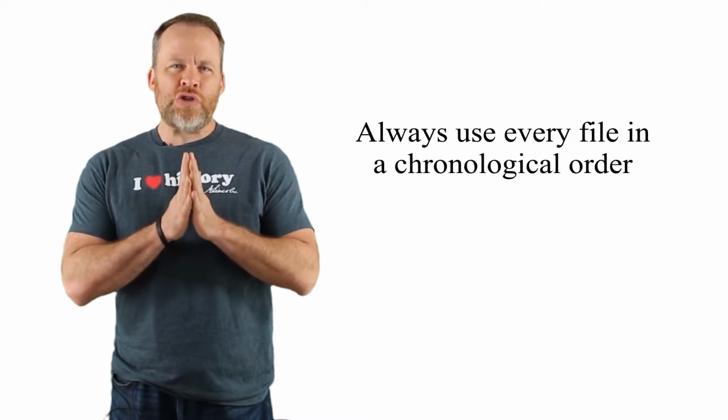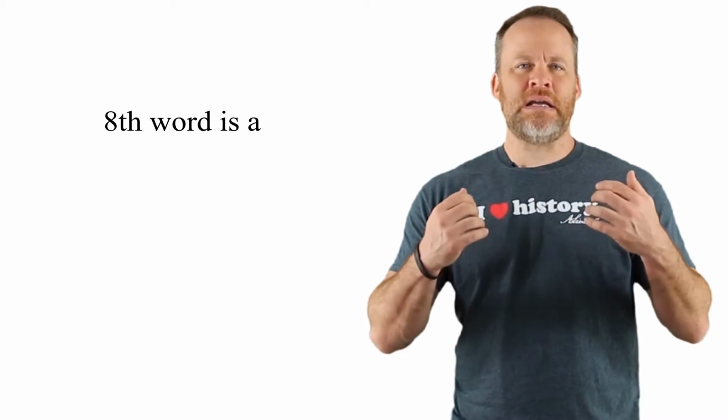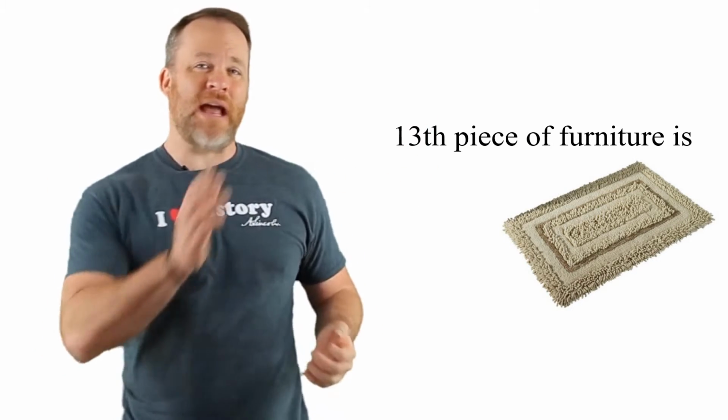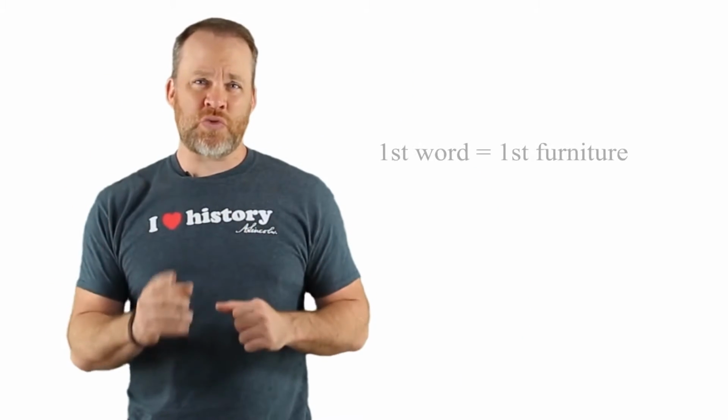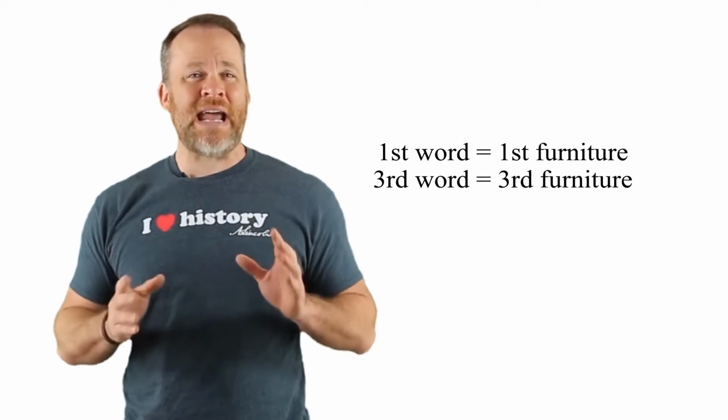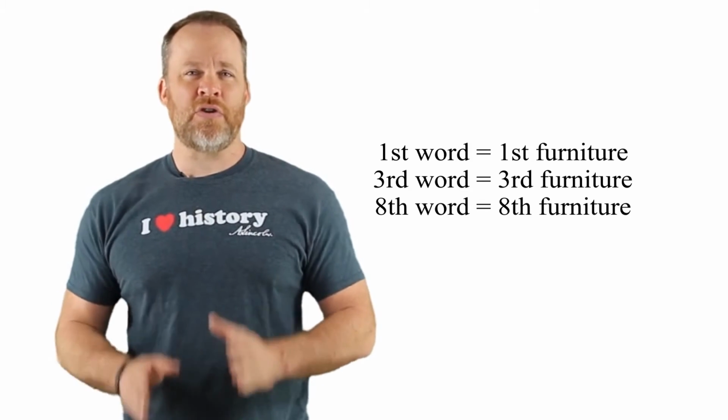You always use every file in chronological order. And what I mean by that is this. If I say number 8 is a dog, and you think, oh, well, my number 13 piece of furniture is the mat, where my dog sleeps, so I'm just going to imagine my dog there on number 13. You don't do that. You put the dog in the mind palace in the order that it falls. If it's the first word, you put it on the first piece of furniture. If it's the third word, you put it on the third piece of furniture. If it's the eighth word, you put it on the eighth piece of furniture. You put it in the order that it falls, not where it makes sense in your house. And that's an important tip for the mind palace.